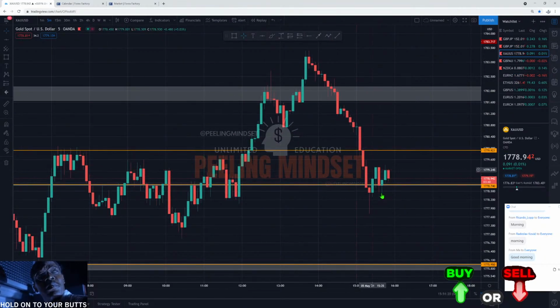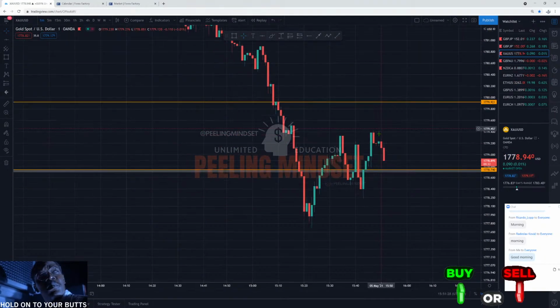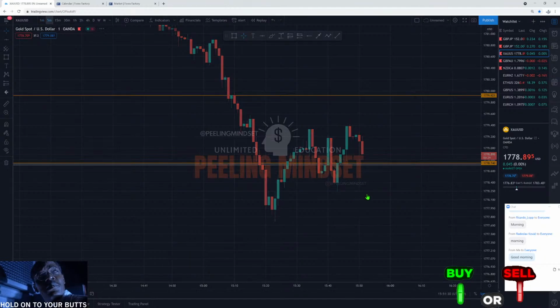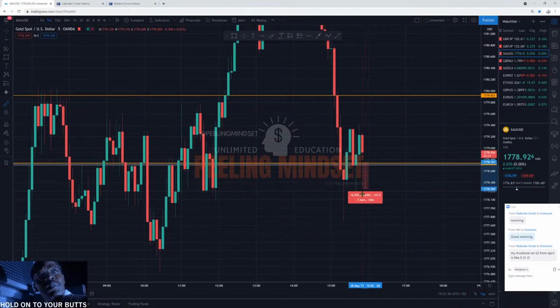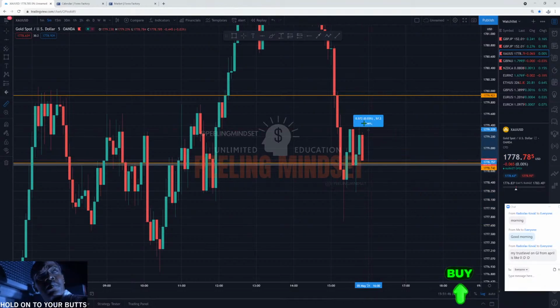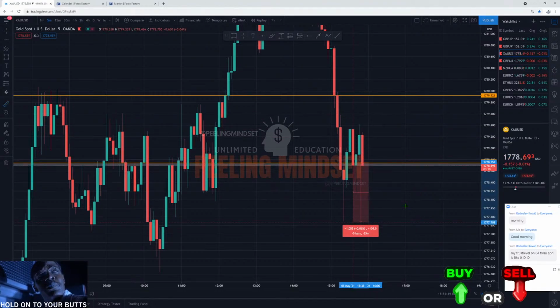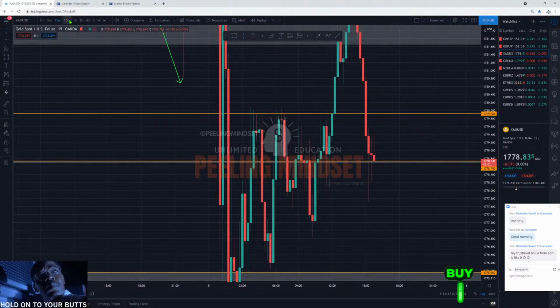So the 5 minute in gold seems almost like a range, but I think there's going to be a push on the downside. And there we go. Wow, it's heading down. Gold is going to push down.